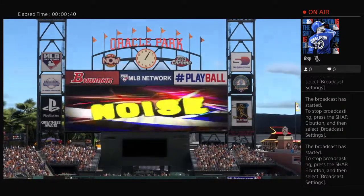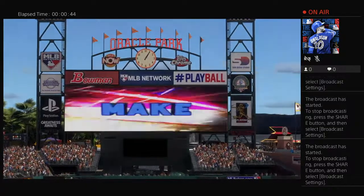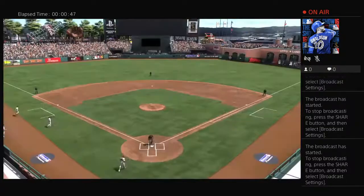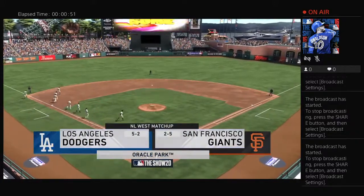Afternoon baseball here on the show. Today we've got a good matchup ahead between the LA Dodgers and the San Francisco Giants. Giants baseball is next on the show.